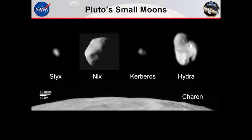Here's a montage of them. You can see the edge of Charon down here to see how small these moons are. They're only a few miles across, and they're rugged and cratered and irregularly shaped. But what's been most interesting about them is their rotations, which we did not know till we got there with New Horizons.